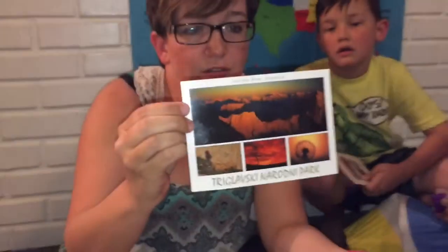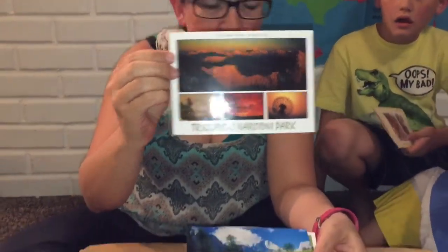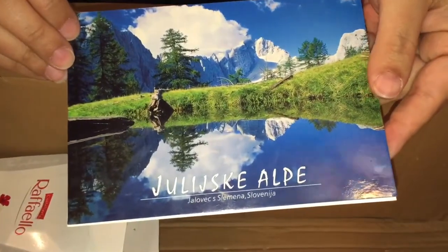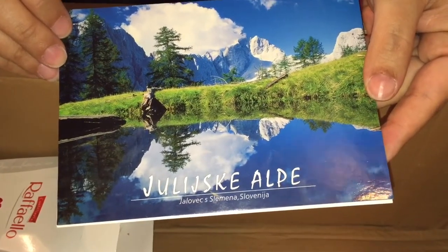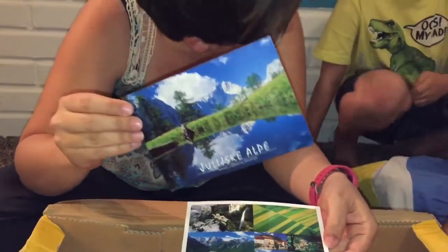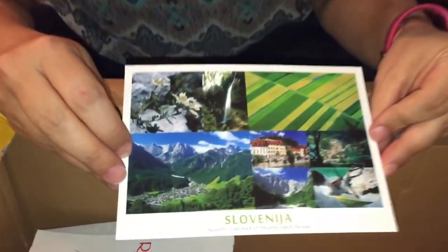Says on the back, this is our Slovenia. Cool. That's cool. That is way cool. And this one is super pretty. Slimina. No idea. It says, Malia, you are so cute. She is a cutie pie, isn't she? That one's for you.